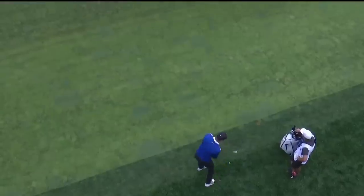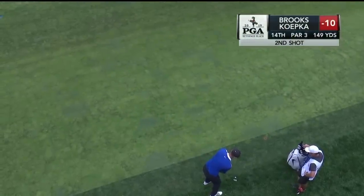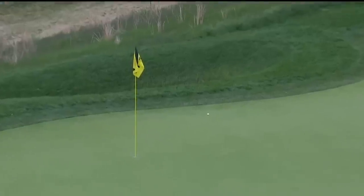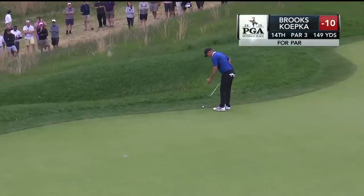Well, that wind laid down. He had to have caught a long one. All right, a two-shot lead. Brooks Koepka behind the green. Ooh. Downwind. Having to go upstairs with this and kill all the speed on this putt.